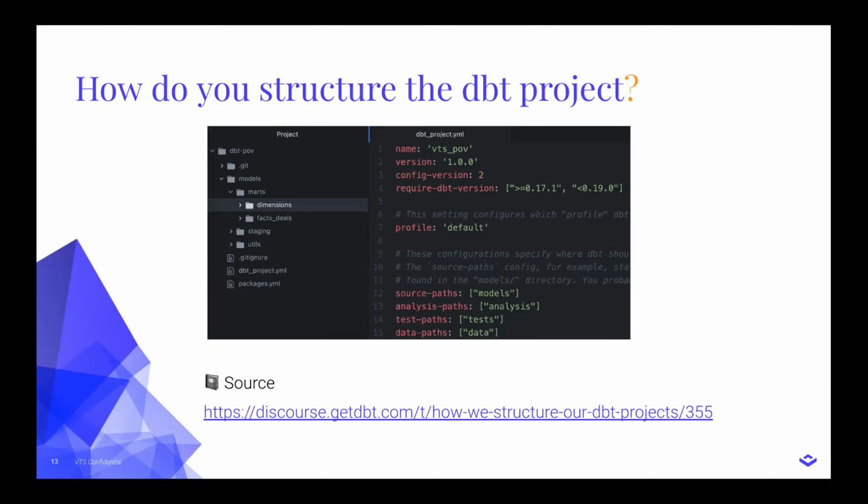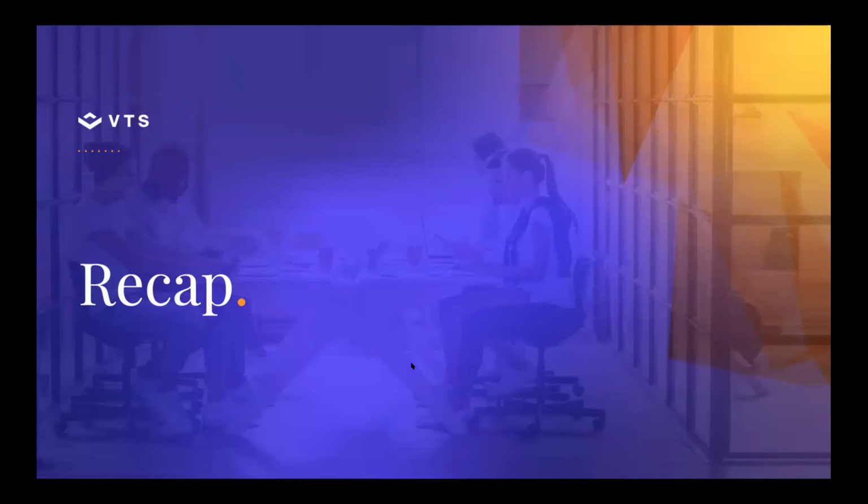So I would strongly urge you to get a couple of documents ready before you actually go into the proof of value. I actually set up a repo, and that's where I put all these things ahead of time.